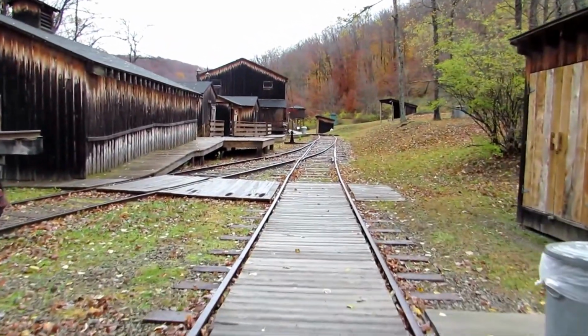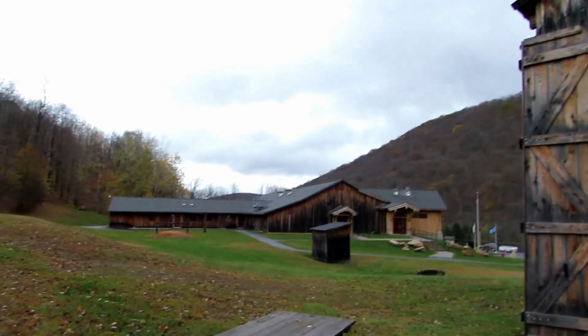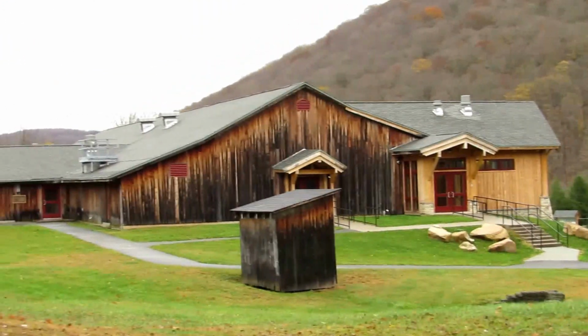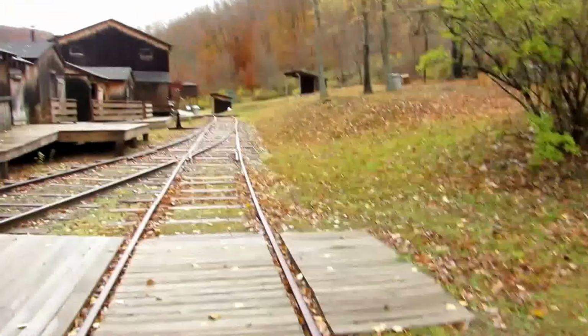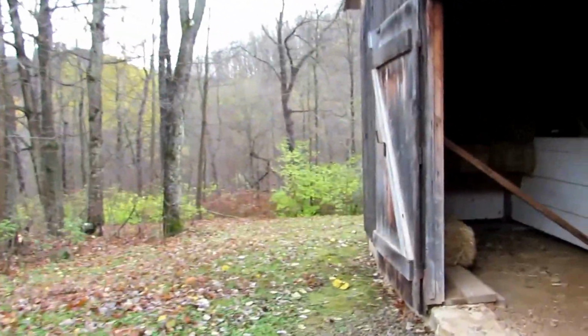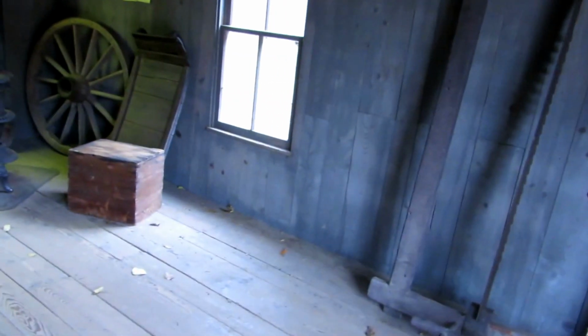Go over here into the stable. There's the whole building. That's the new section, and I guess that's probably the old section. I guess they work that train. They actually use it. That would be cool. Be here when that was on operation. Stable in the blacksmith shop. Some neat stuff. Some sleds for winter moving logs. We've seen some movies of that in the Adirondacks. Little old wood stove still hooked up.